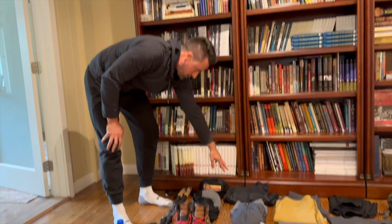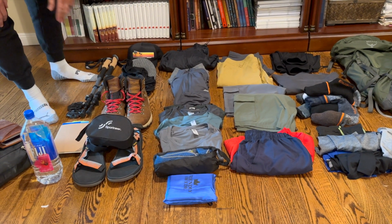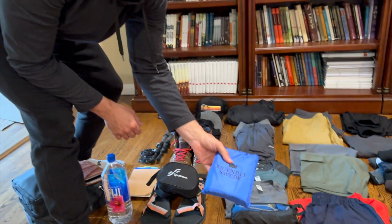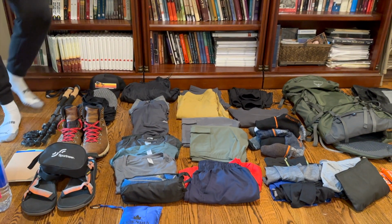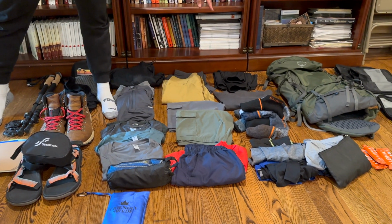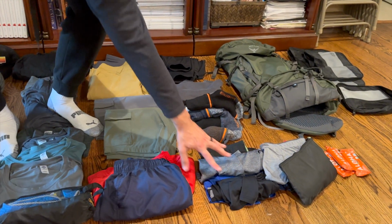Over here I have a raincoat, and then all this is dry fit. So I have 2 long sleeve shirts, 4 short sleeve shirts. This is a towel in here, and then this is my sleeping bag liner. Up here again, dry fit. I've got 2 pairs of pants, 2 pairs of shorts, and swim trunks. Then these are for casual wear here, my socks. These underwear are for the hike here, and these are for downtime.